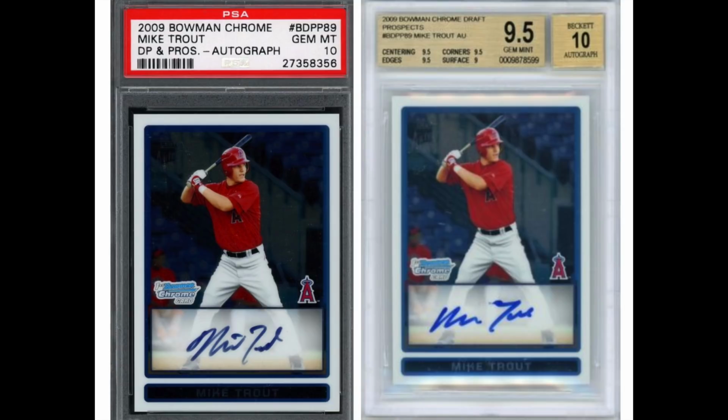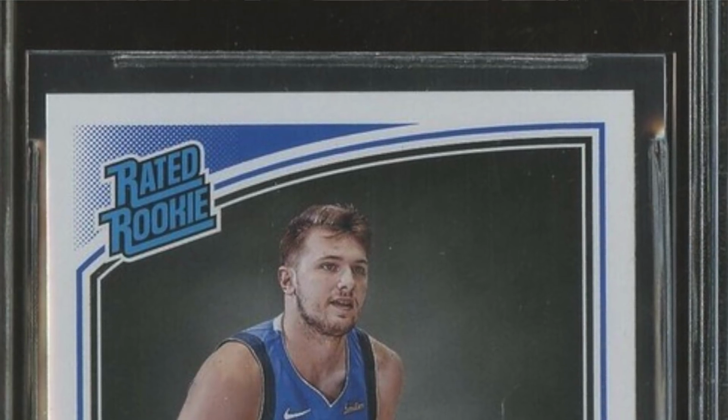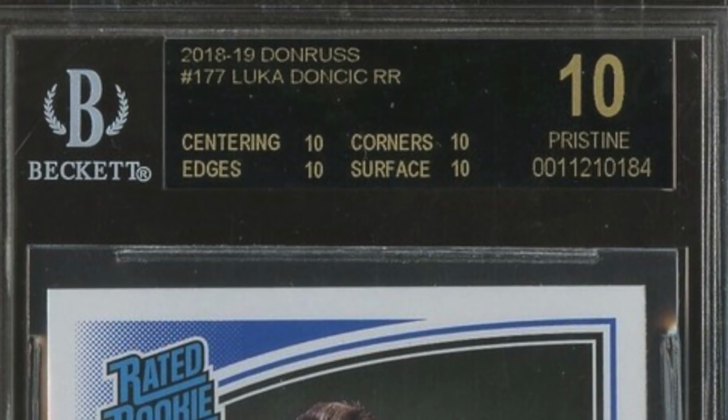Now, BGS grades slightly differently. BGS 9.5 is considered to be the equivalent of a PSA 10, meaning a BGS 9.5 is gem mint, just like a PSA 10 is gem mint. But BGS has grades beyond a 9.5. They also have a 10 and they also have a black label. Those are extremely difficult to get. A BGS 10, which is called pristine, is extremely rare.